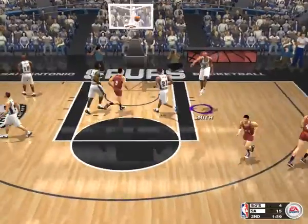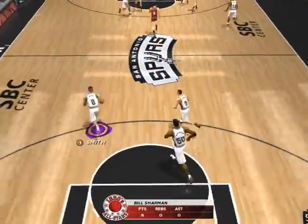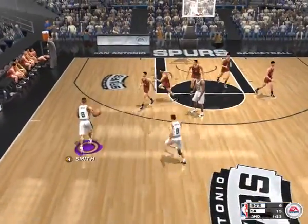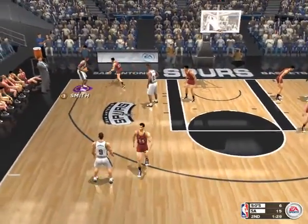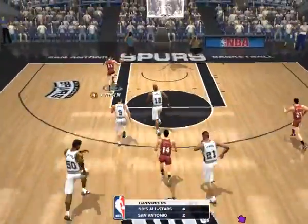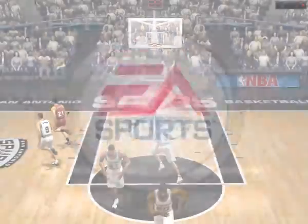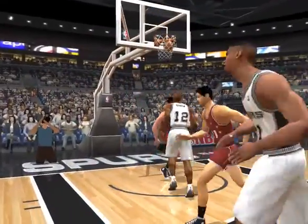To Sharman with a good look. Nails the jumper. The Spurs are looking good so far. Don, this is where they wanted to be, with the lead heading into intermission. And if they can maintain it, they'll have something to build on in the second half. Pettit with the steal. He's running the floor now. Harrison makes the finger roll. The 50's All-Stars narrow the gap to 7.